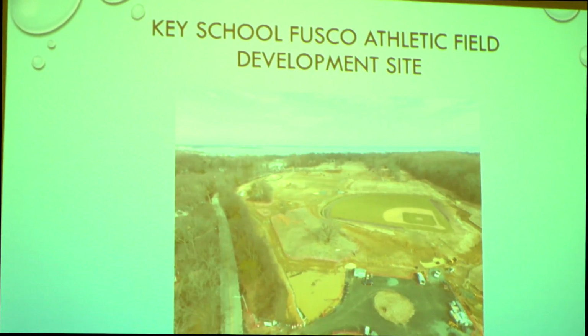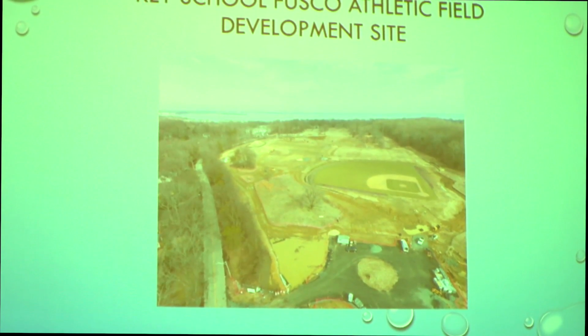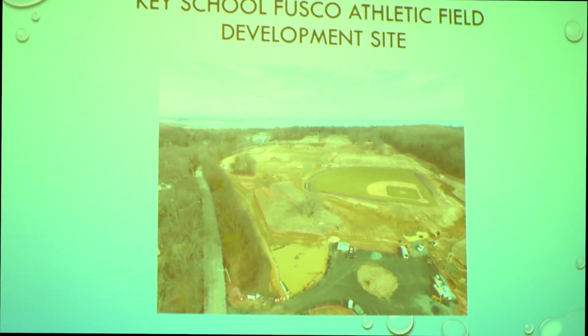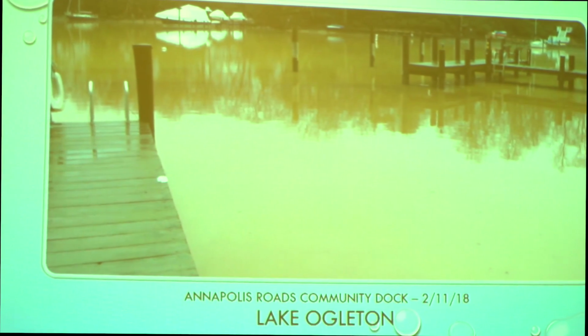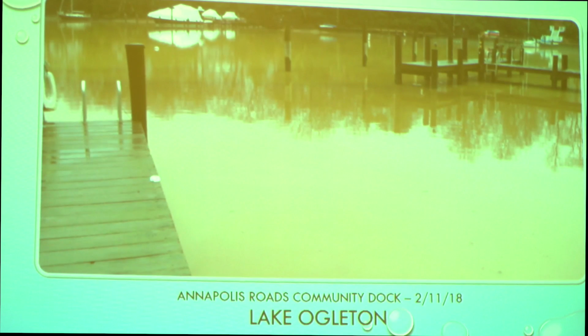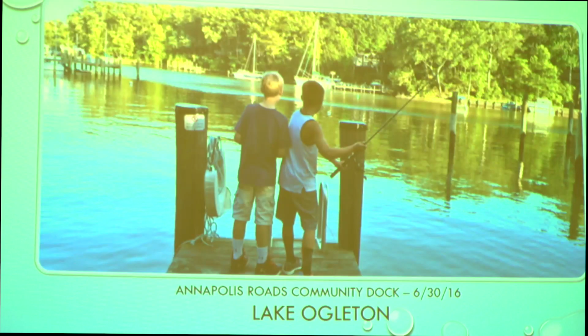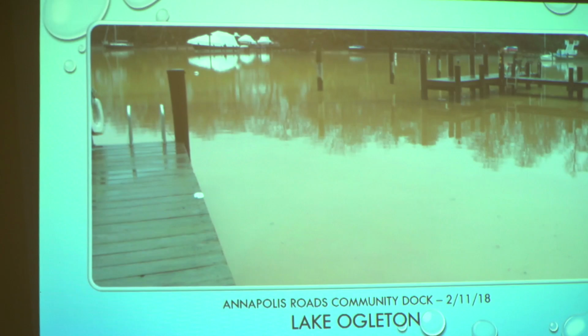Essentially, this is what Anastasia described as being the construction site. It used to be a lovely rolling golf course, and it's soon to be an athletic park. This is Lake Ogleton, how most of us like to see it and remember it. And this is what it looked like in February, just a couple weeks ago. So again, before the construction started and a couple weeks ago.